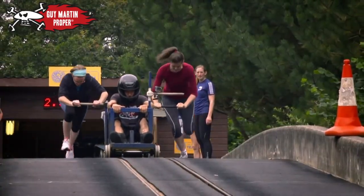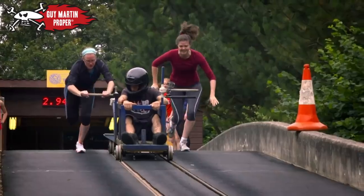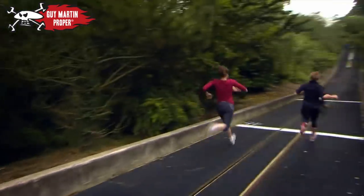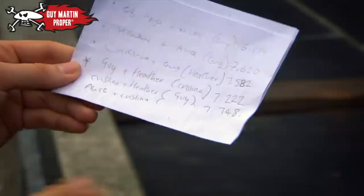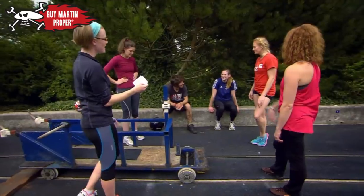Explosion of power, that's what it is. To overcome that initial inertia and then keep it going before we push away and I'm left for gravity to do its job. Like we learn 1/100th of a second on the top, by the time you get to the bottom, it makes 300th of a second. The best combination of pushers proves to be Heather and Alice, with a time of just 7.6 seconds. That was the nearest any combination got to the two pros, Anya and Nikki.